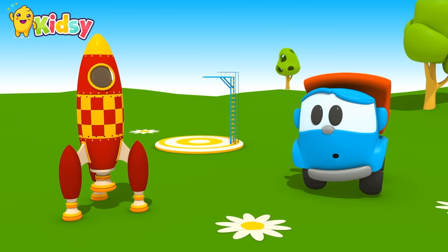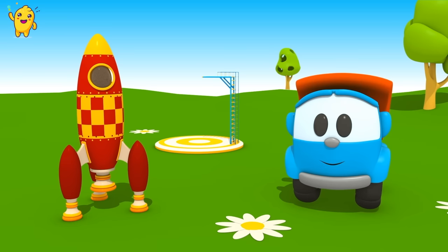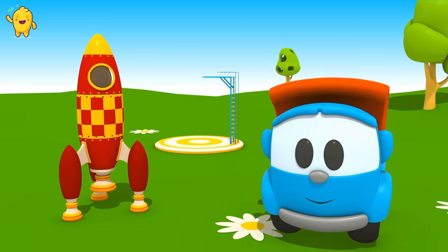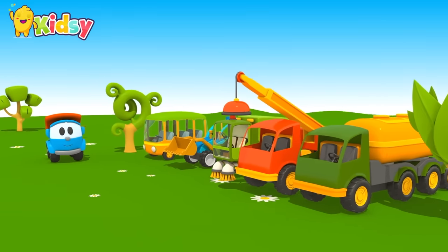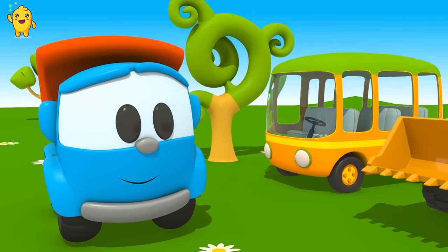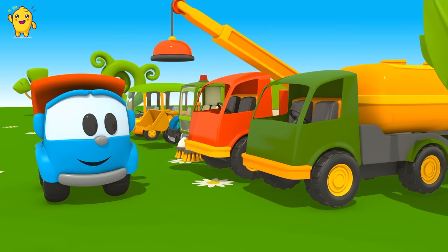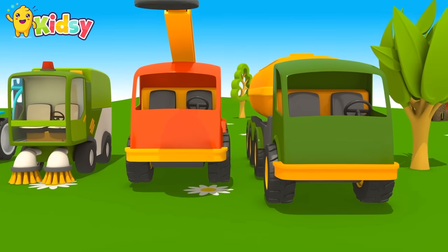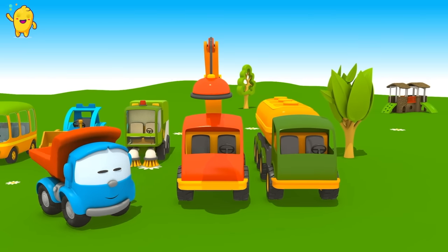Leo, to launch the rocket, we need fuel. And someone has to help you set the spaceship on the launch pad. Got it? Which vehicles can help us? That's right, a fuel truck and a crane. Let's go.